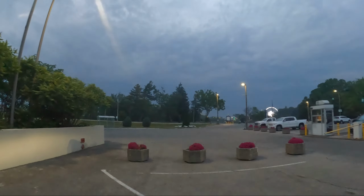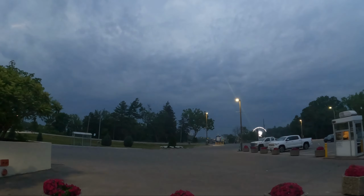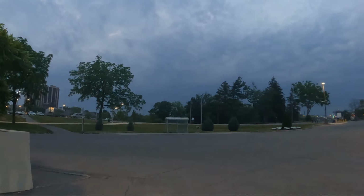I'm guessing around 9:30 or 10 is the light, and 10 o'clock is the fireworks. So we're gonna go take a little walk off some of dinner, and then get to our hotel. We're gonna stay in Hamilton tonight, which is halfway back towards Toronto, because tomorrow we're driving to Ottawa.